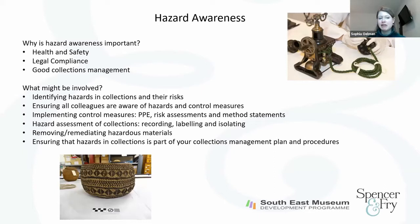I'll talk a bit later about removing and remediating hazardous materials, and that's really about how you manage materials in your collections. So things might include having lead objects treated by a conservator to remove corrosion, and then after that they'd be safe to handle. But really it's ensuring that managing hazards in collections and hazard awareness is a key part of your collections management plan, and that all staff who are working with collections understand that process.